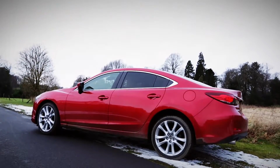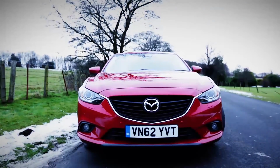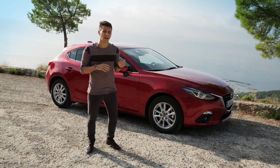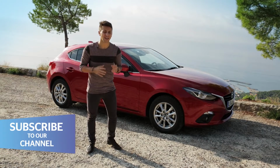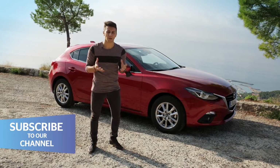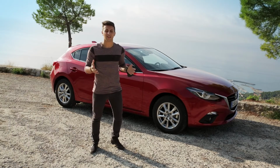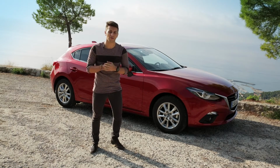The latest Mazda released, the 6, made a massive styling statement. I'm going to be a little bit controversial here by saying the 3 doesn't have that same standout impact. In fact, I think medium hatchback design is all blending into one at the moment. An untrained eye could confuse this from a distance for a Kia Ceed or a 2014 Peugeot 308.